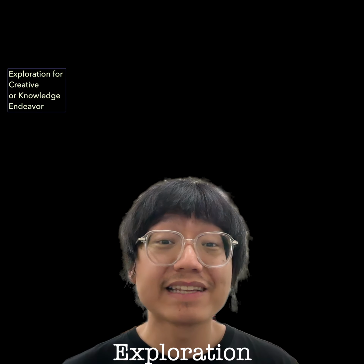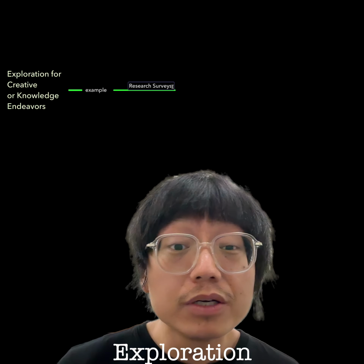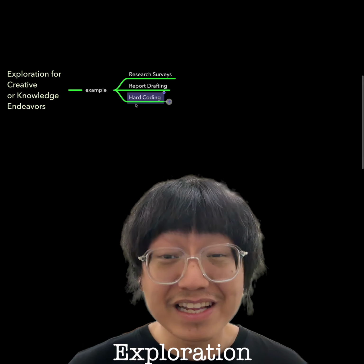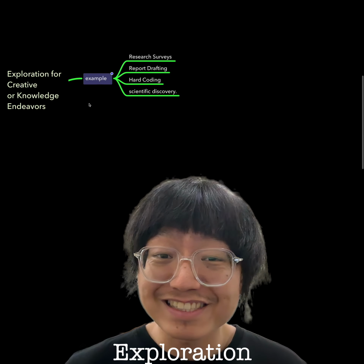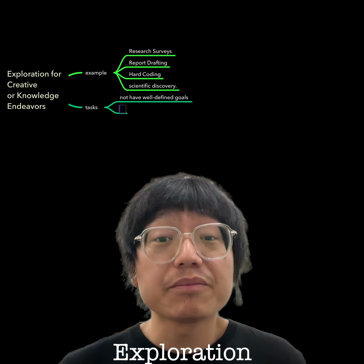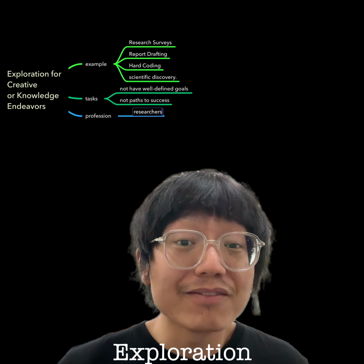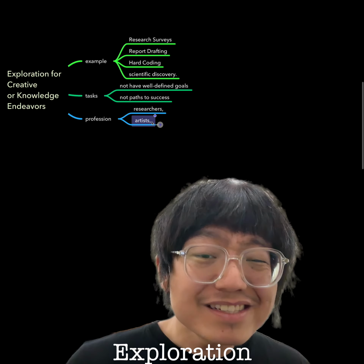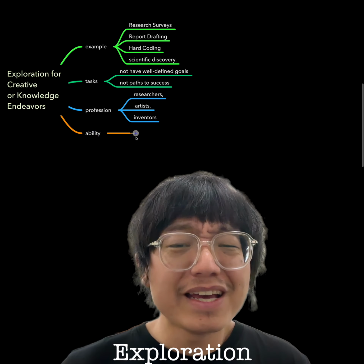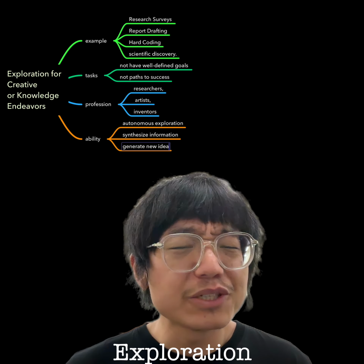And then step 3 is exploration for creative or knowledge endeavors, to handle tasks like creative report drafting, research surveys, hard coding, or scientific discovery. So the third and highest step on the ladder involves creative, open-ended tasks that require agents to navigate ambiguity and define their own objectives. So this level is fundamentally different because agents need to act in a self-motivated manner, while the tasks may not always have well-defined goals or paths to success. This is akin to work done by researchers, artists, or investors, and it demands not only robust automation, but also the ability to explore, synthesize information, and generate new ideas.